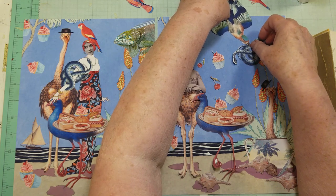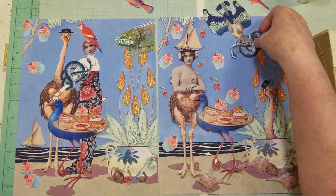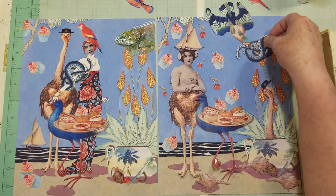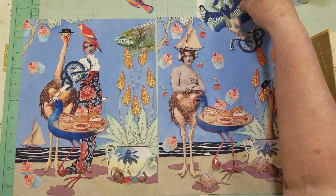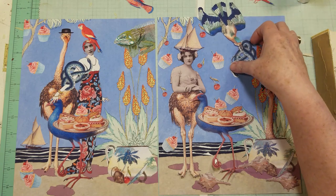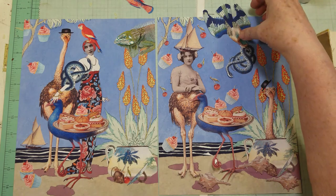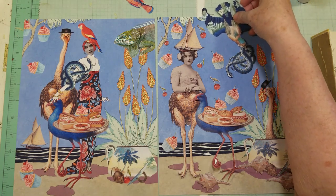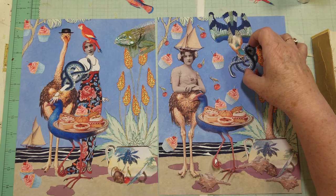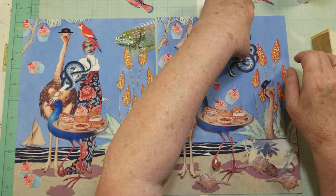I think it needs to look like his beak is around it. Maybe around its neck, maybe? It's gotta be up here. Or its tail? That might work. So you'd have it by the thickest part. About right there.